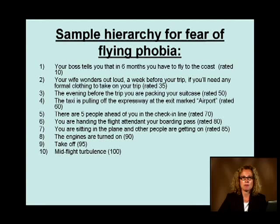There is no absolute time frame for progressing down the hierarchy. The therapist must balance the patient's readiness to move forward with the knowledge that it is sometimes necessary to gently push someone forward when fear and a desire to avoid are taking hold.